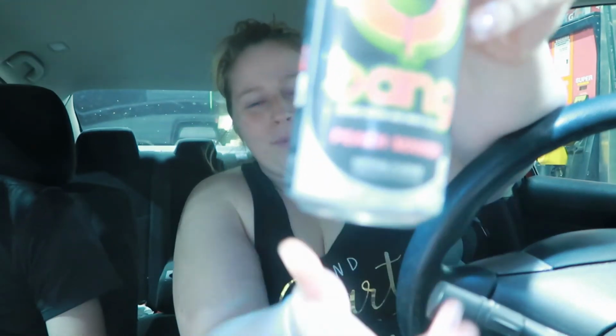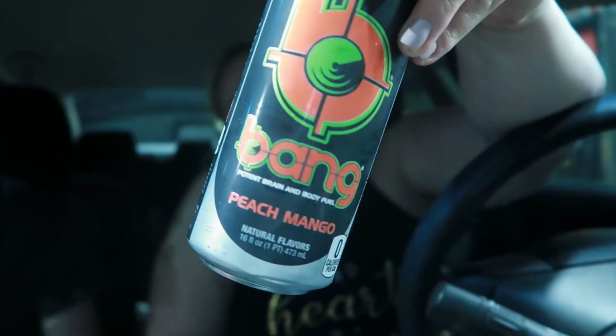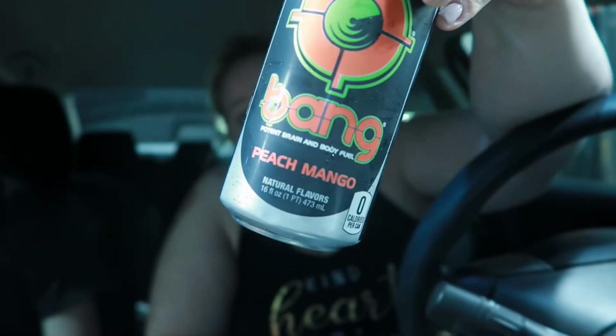Okay, so I just ran inside 7-Eleven while Tyler went ahead and filled up the tank. I am having a Bang because I'm so tired. Like I said, it's probably like 9:45 now. I grabbed the Bang Peach Mango one. I've actually never had this flavor before, but I am a sucker for anything peach and mango, so I am highly excited about this. Tyler went ahead and got some Reese's Cups because that's what he requested. So let's do this thing. We're also gonna jam out to some really awesome tunes because that's what I do on road trips.